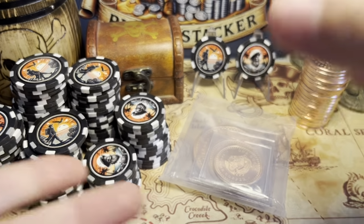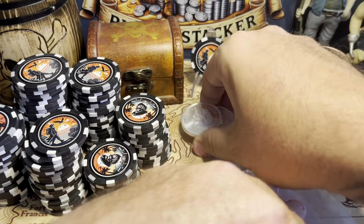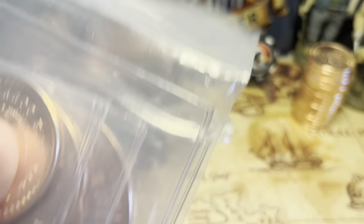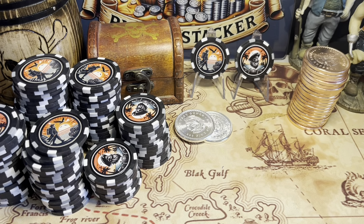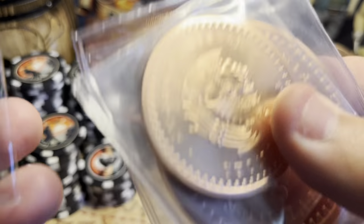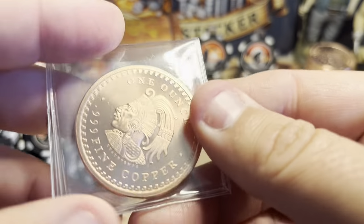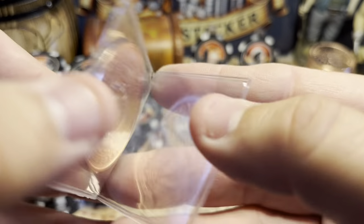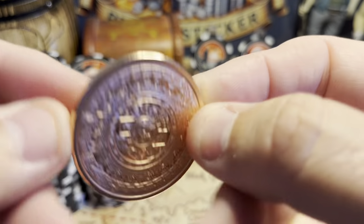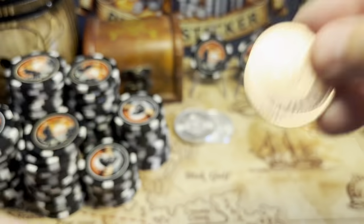Now, only because they had such a great sale on, I went ahead and pulled the trigger on some other copper pieces, because I have always been a fan of the Aztec. I just think it's a cool piece. I like the design. And of course, they put everything in a real nice flip. I know I got 20 of these. I just went ahead and got an extra to show my 1 ounce.